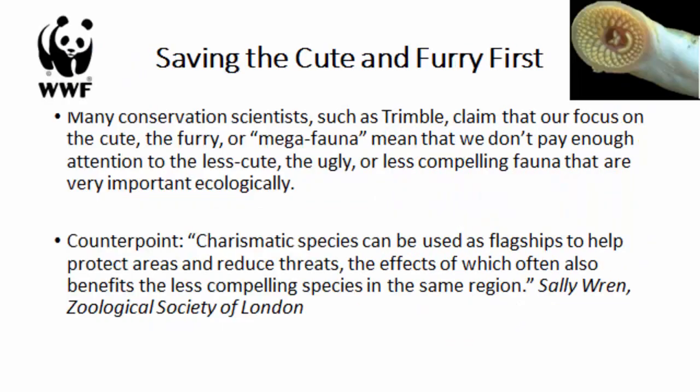So many conservation scientists, such as Trimble, claim that our focus on the cute, on the furry, or the large, the megafauna, means that we don't pay enough attention to the less cute, the ugly, or less compelling fauna that are very important ecologically, but don't necessarily tug on those heartstrings in the same way.